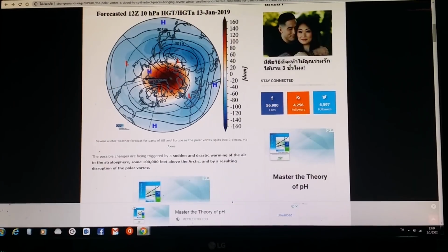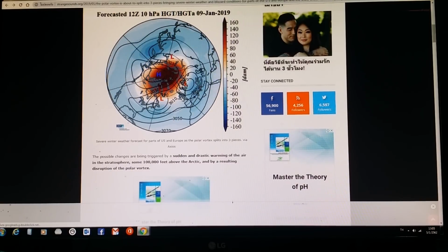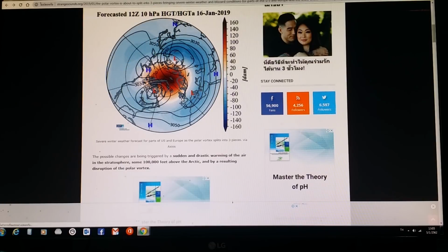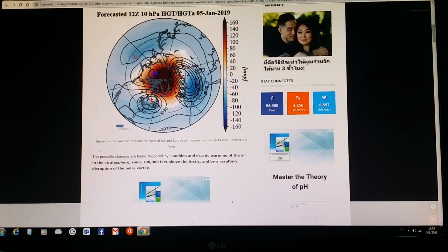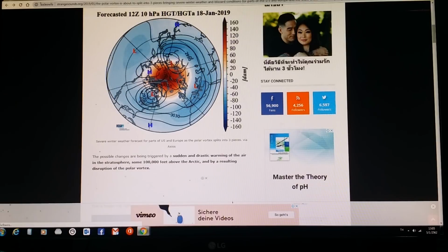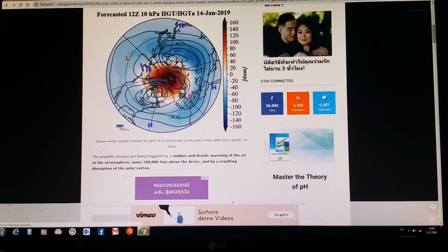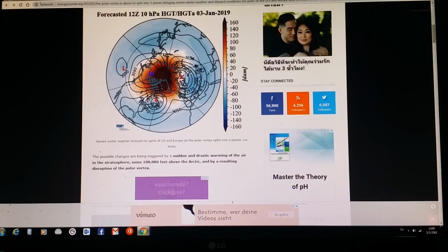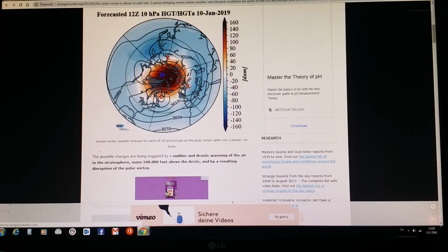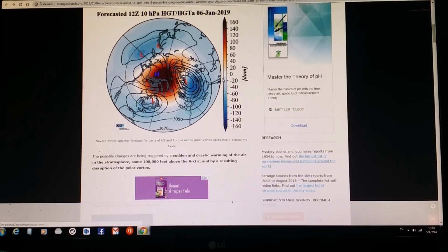Look at the news. The polar vortex will split into 3 areas and will drop down to some parts of America and Europe. It will drop down to the Mediterranean Sea and Balkan Peninsula. It means Europe will be covered with snow and ice age. Not 2020, not 2030, now 2019. The storm has begun. The little ice age has begun, with new effects around the world.